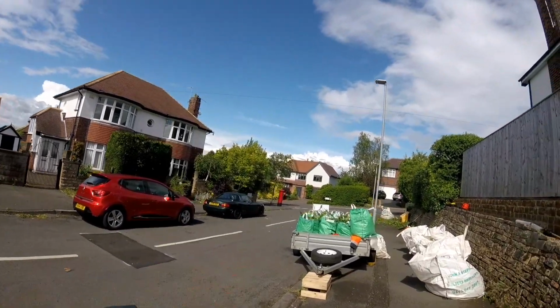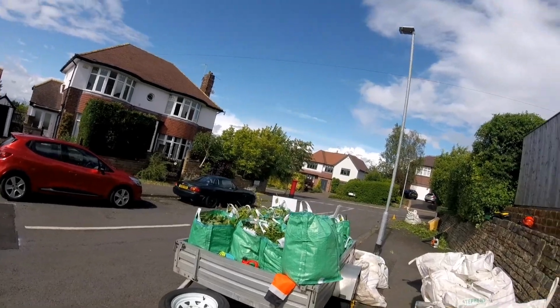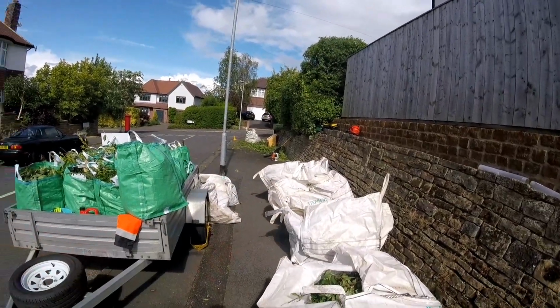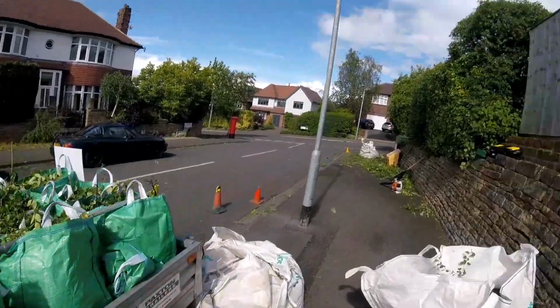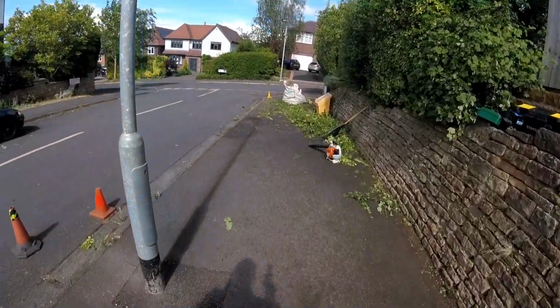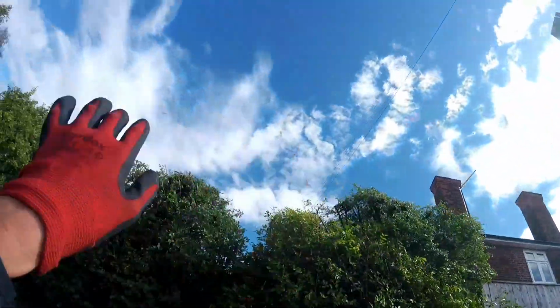These are my mini green bags. I first saw them, Jason Gardner was using them, so I thought that is an amazing idea because the ton bags are heavy. So I filled up 1, 2, 3, 4, 6, I've filled up 7 ton bags. Still got all this, just trimmed up all these here.